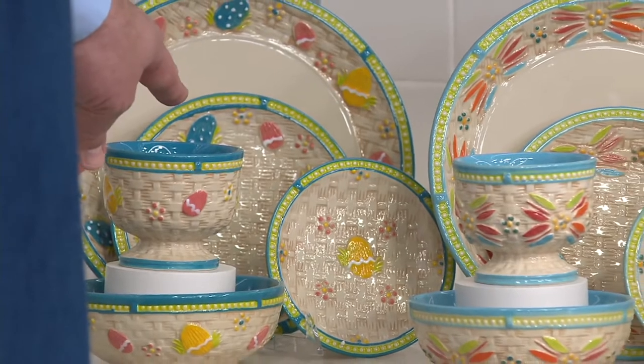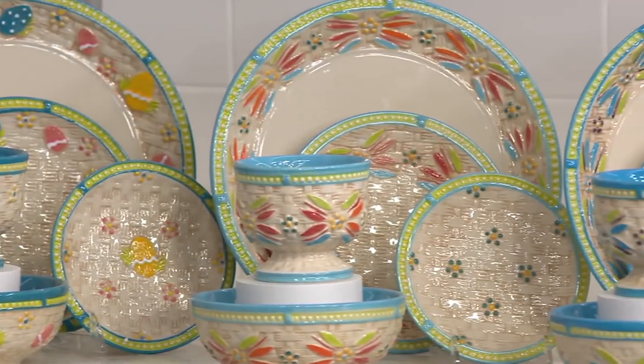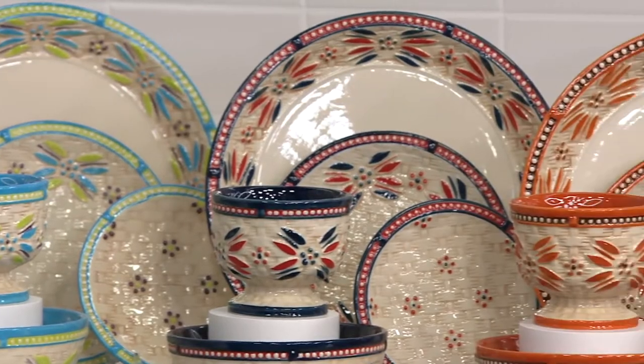48 sets of the Egg Hunt is all I have left. And the only order of the year. It'll come off the table when we sell it out. Next to that is Spring Fetty, $4.75. I'm in love with Ocean Fetty. $5.50 to go around. Here it is in Firework Fetty, $5.50 to go around.